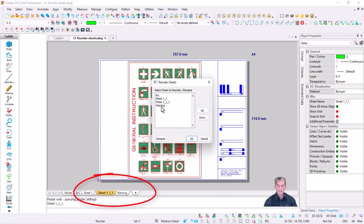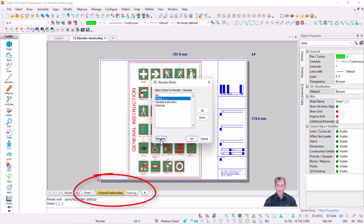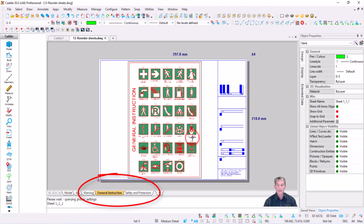Now the second sheet, this one is all, as you can see, general instruction. So I'm going to click on that sheet. I'm going to say rename, instruction, and then that first sheet, I'm going to say rename, and that was safety and protection. I'm going to say OK. So now I've renamed my sheets. Now I can reorder them. Select the last one. I'm going to say up, move it up, and I would like my general instructions to be between my warning and my safety. So once I've reordered my sheets, I can just say OK, and Caddie will update.